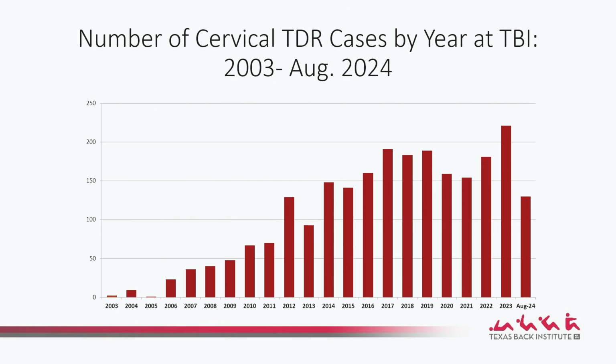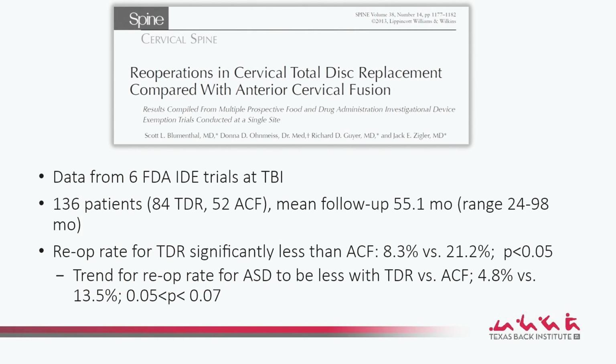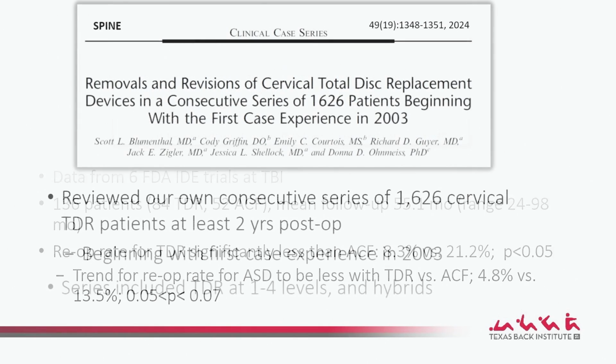This is our case series at TBI, starting from case number 1, which would have been an IDE trial case in 2003, and we just updated this month, August 24, and these are just the cervical cases. These are the number of cases by surgeon, and you can see that different surgeons have embraced the technology more than others in the practice. This was a really early paper that we published based upon some of the FDA trials that we were in to look at reoperations compared to ACDF, and you can see that there was statistically less in disc replacement. These are multiple discs versus ACDF controls. Adjacent segment disease, it was trending but really wasn't powered to have a statistical statement on that.